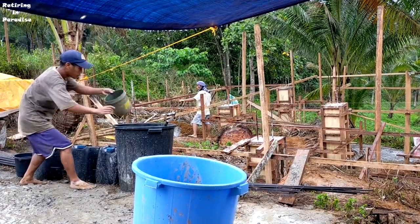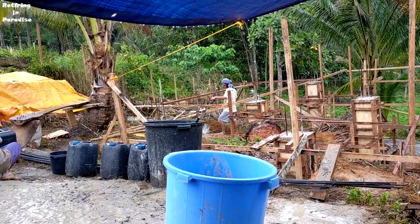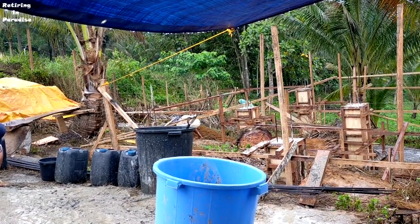It's raining but it's still working. So we're collecting some water for tomorrow for sure. Okay, this could be the last day of the weekend. All we're doing today is the two piers for the porch. So they start doing some concrete. We got the bars in position.